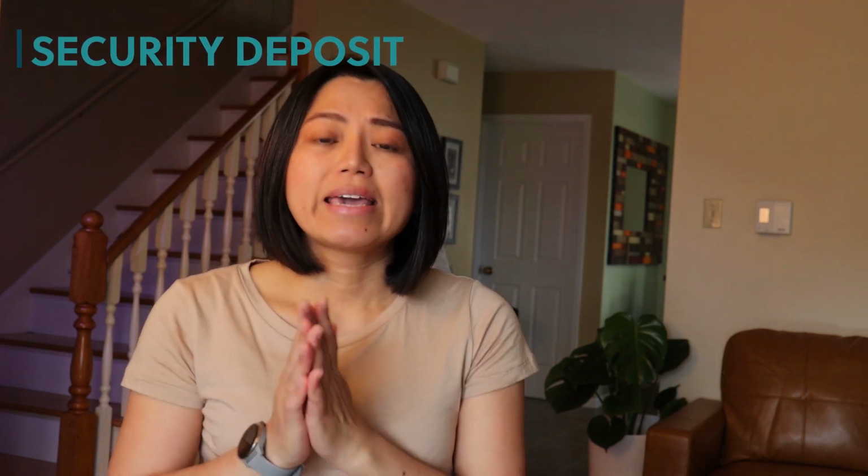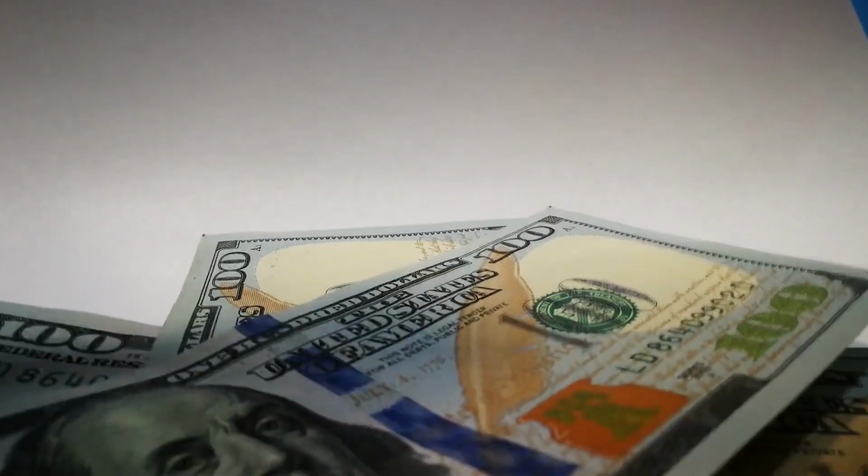First one is security deposit. Security deposit can be deposited or paid directly to Service New Brunswick. That's one. And the second one is you have the option to also pay it to your landlord. Once you pay the security deposit, you should receive a copy of the certificate of the deposit after 3 to 4 months. Now, if you still did not receive any certificate of deposit after a month, you should certainly follow it up.